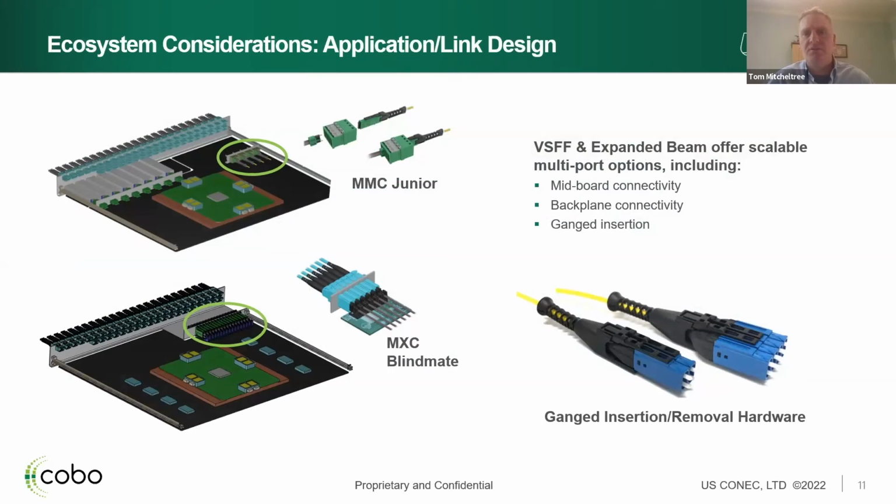And then lastly, getting into the ecosystem part of the pie chart that we showed at the very beginning, having a connector portfolio or family that can solve a number of problems is going to be, I think, important for CPO, because there are a lot of different design approaches in terms of not just the connectivity at the front panel and what connectors folks use and what fiber counts folks use, but whether they need a mid-board connection, whether they need fiber on the back plane. If all of a sudden your front panel gets very dense, then perhaps fiber on the back plane is something that people will be interested in. And again, with a lot of smaller connectors, it might lead to the need for some way of ganging the connectors together for mass insertion and mass removal. Between the VSFF like MMC and the expanded beam family of connectors, those are all options that are available to those technologies.